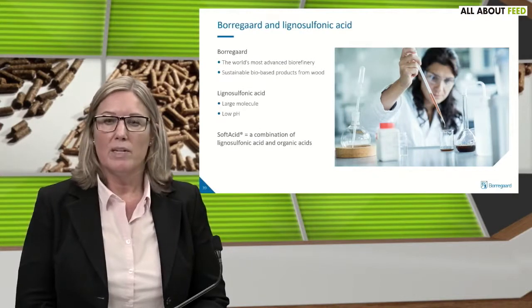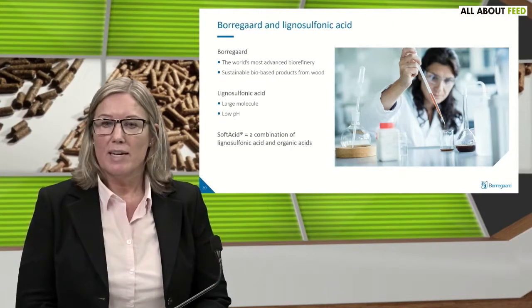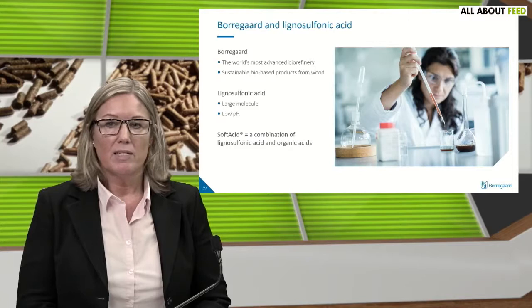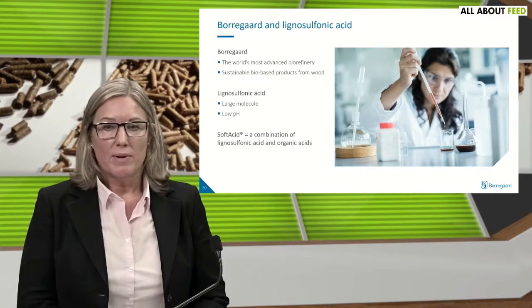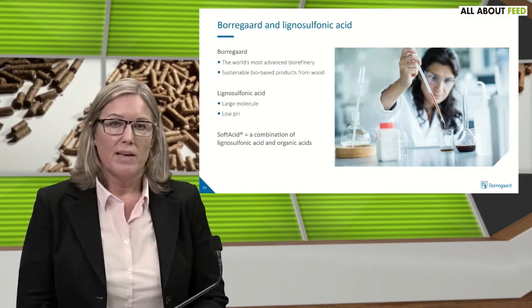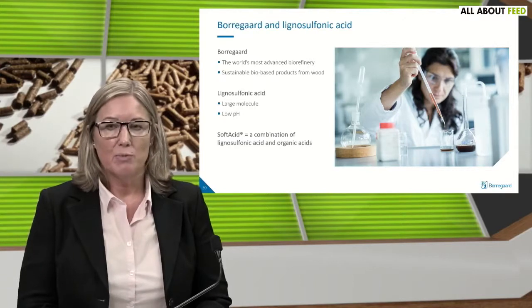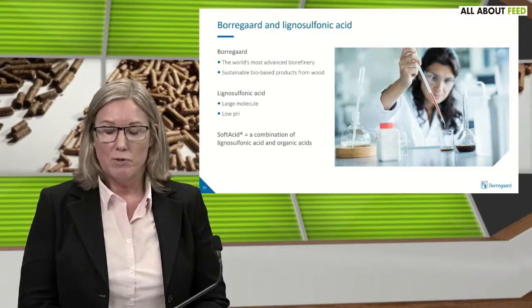This is a large molecule with a low pH. When combining this lignosulfonic acid with one or more organic acids, we get products with unique benefits, and this product range is sold under the SoftAcid brand. It is the presence of the lignosulfonic acid that gives the product its name Soft. And this is due to the properties that lignosulfonic acid has, an ability to moderate the aggressive nature of the organic acids, but without reducing efficiency.